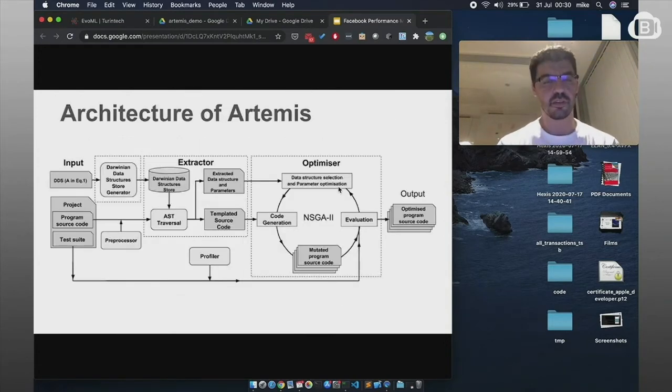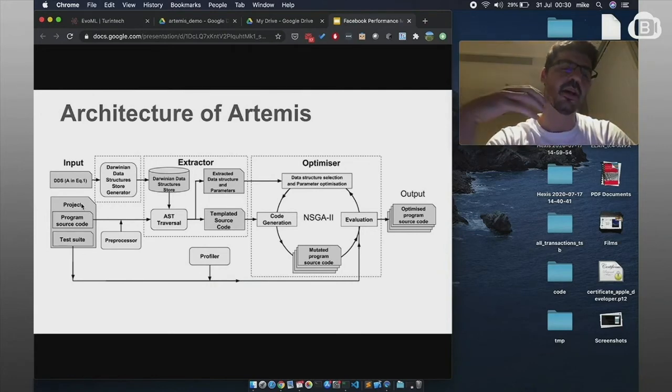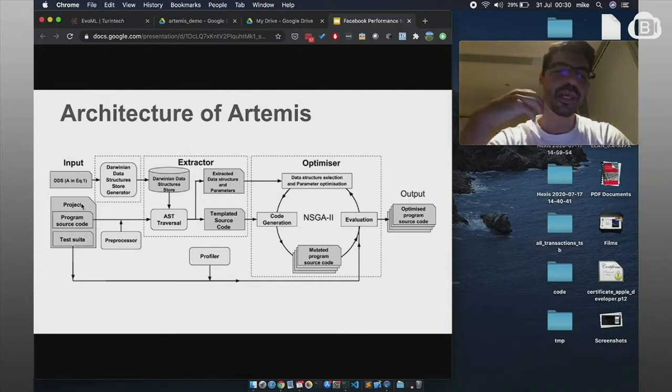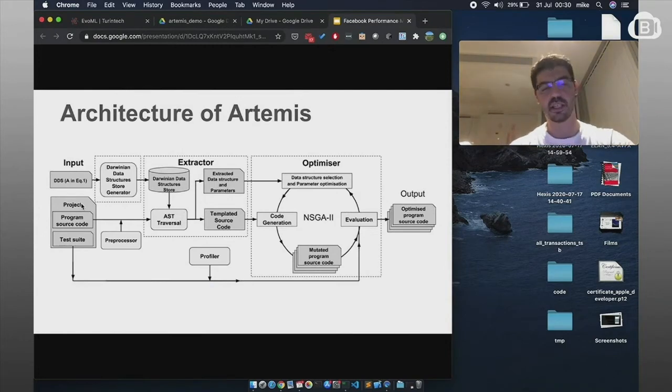The architecture of Artemis starts as follows. Initially, Artemis just needs as input a project, and we assume that the project has a build system, either Maven, Gradle or Bazel, and also that the project comes with some test suite. If the project comes with a performance test suite, that's even better.